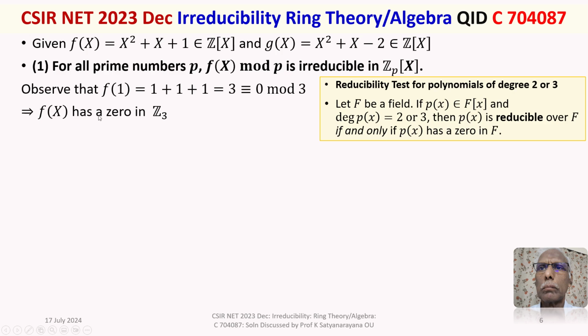So f of x has a 0 in Z3. When f of x has a 0 in Z3, mind you, Z3 is a field. When f of x has a 0 in Z3, then f of x is reducible over Z3. This shows that f of x mod 3 is reducible in the polynomial ring Z3 bracket x.